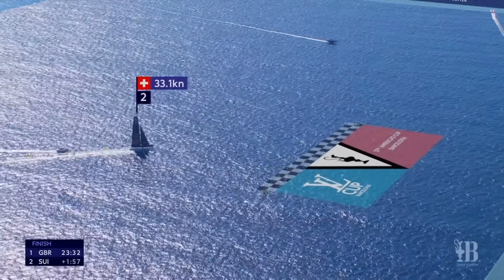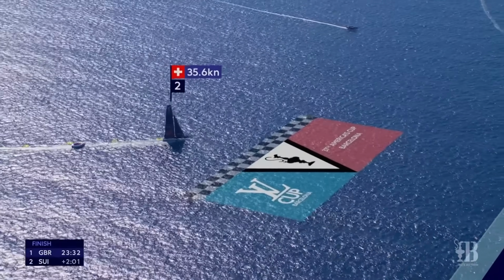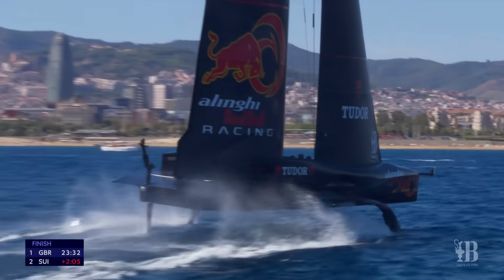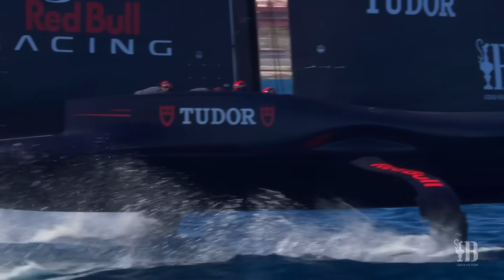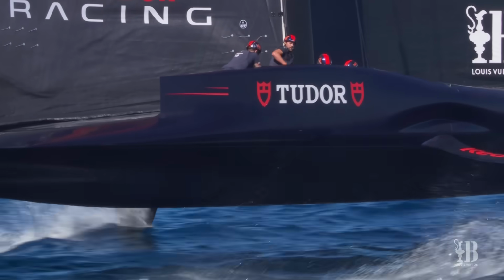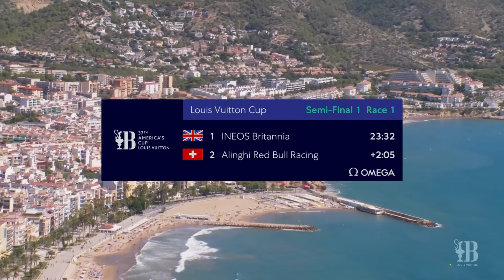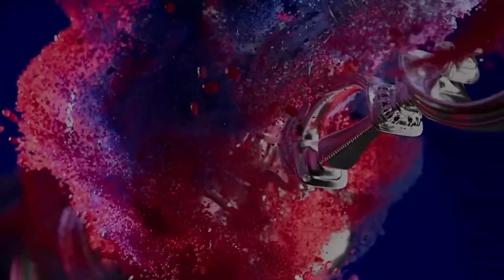Alinghi Red Bull Racing, well beaten by INEOS Britannia in their opening Louis Vuitton Cup semi-final. They won the start. That was about it, and they come home 2 minutes and 5 seconds behind. Ouch. Confirmation then of race 1, what they call semi-final 1, because INEOS Britannia were the top qualifier. It's a 2 minute and 5 second win.